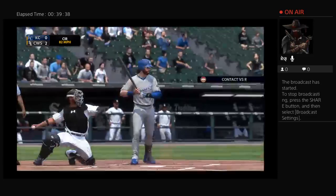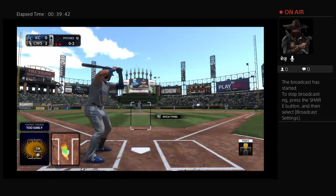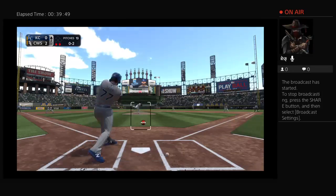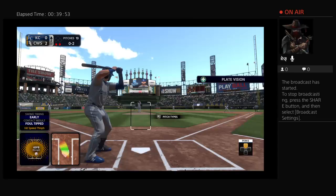Changeup gets him out in front for strike 2. You go down 0-2 to a guy with this type of arsenal, man, you got to step out of the box, clear your head, and just fight. Good job to spoil that one away, and he stays alive. 2 out, nobody on.